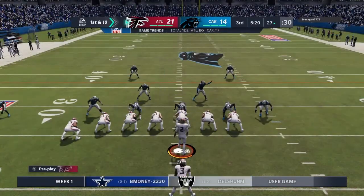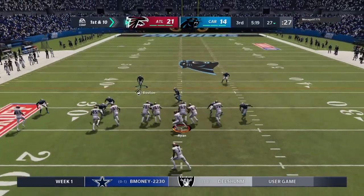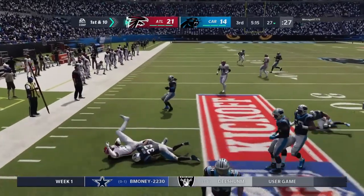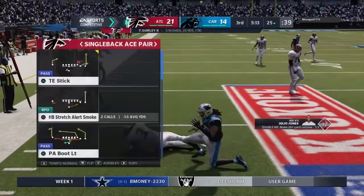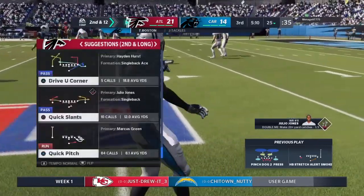About set to begin their next drive, the Falcons offense at the line. They'll start out on the ground with Gurley. And he's going to lose yardage and be backed up to the 25. 2 yards the loss, 2nd and 12.